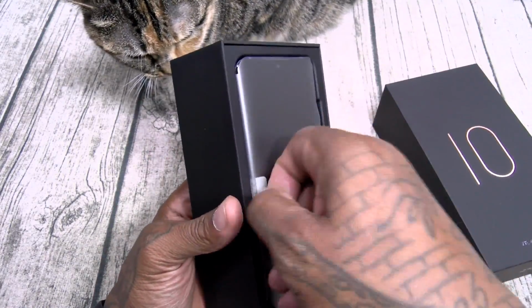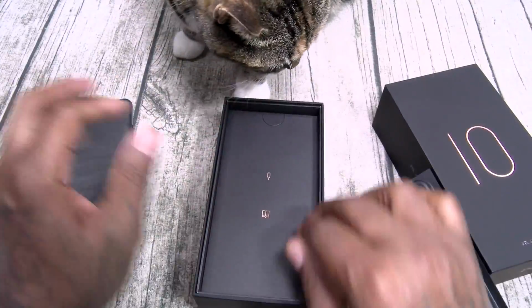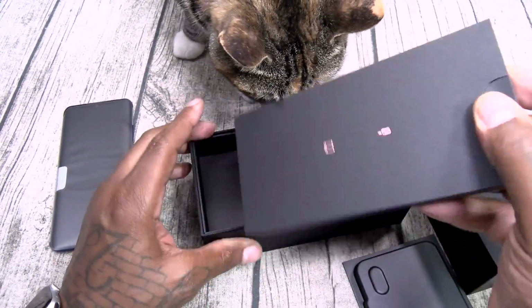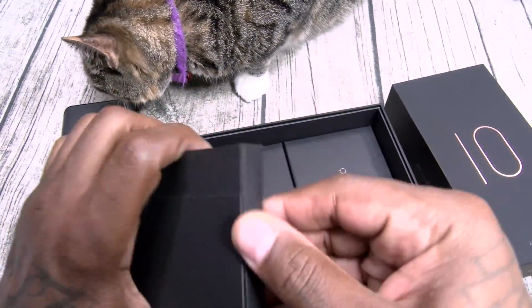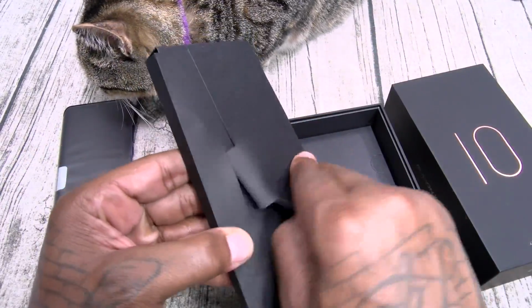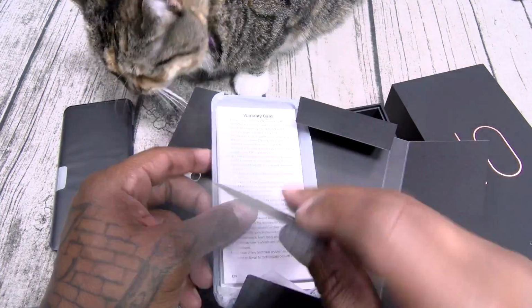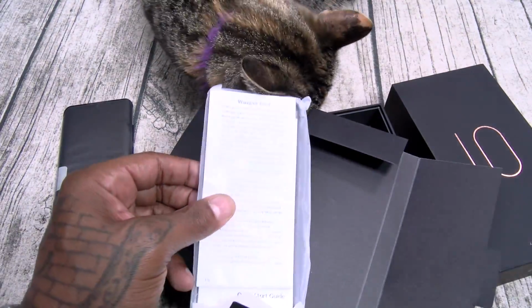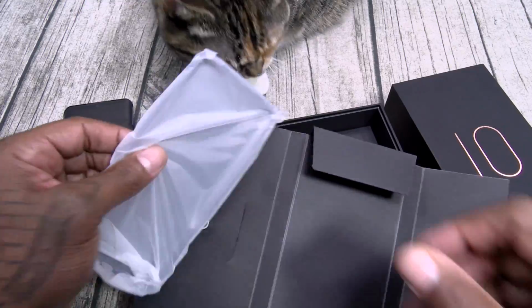Inside, this is going to be your device. Okay, nice presentation alert. Let's see. This is going to be your SIM ejection tool. Okay, of course, I'm doing it the hard way. SIM ejection tool. Let me hold that down. Got your usual books and stuff. Pluck them, file them to the side.